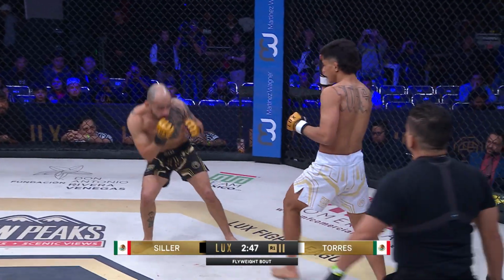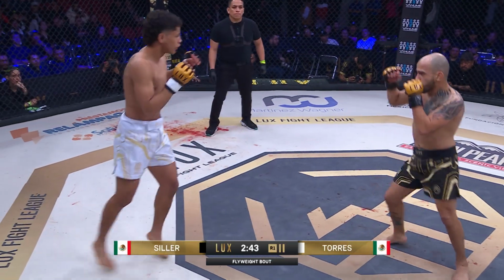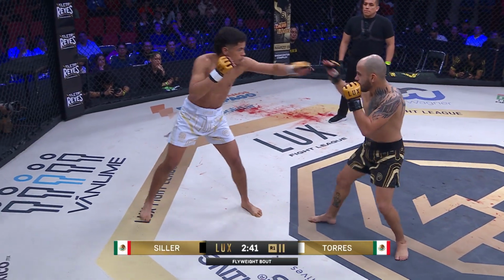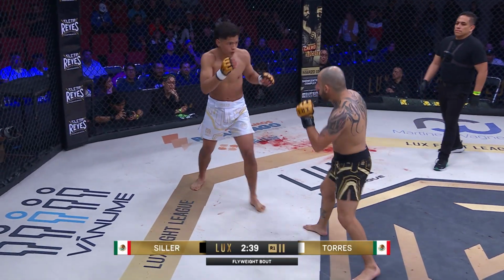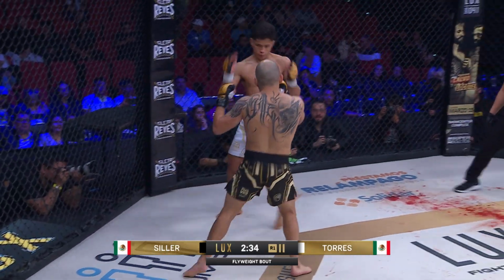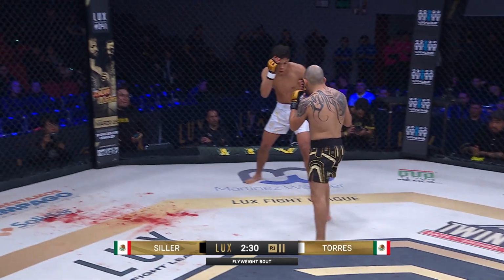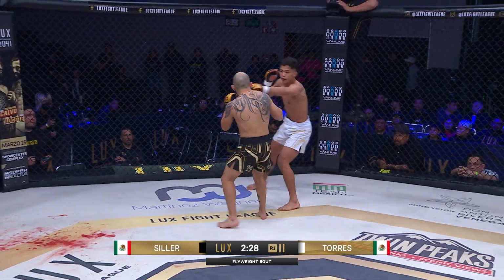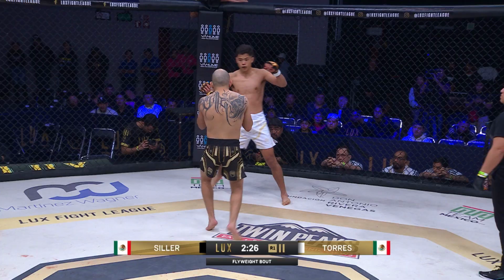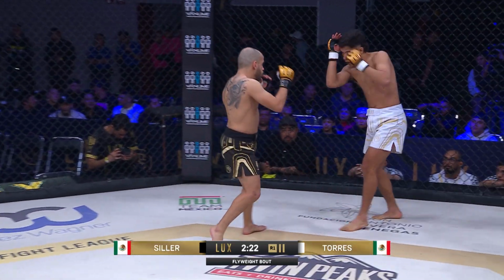Siller with a nice little foot movement there. Oh, look at the combinations from Torres, and then sweeping the leg at the end. Definitely good patience there from Torres we're experiencing. We see the changing in stance there from Siller. It's really keeping Torres guessing.